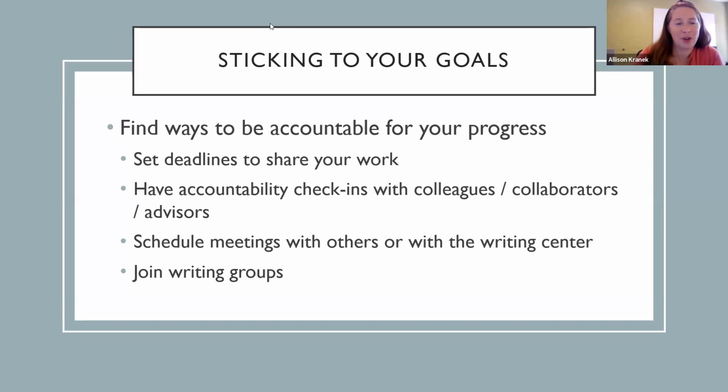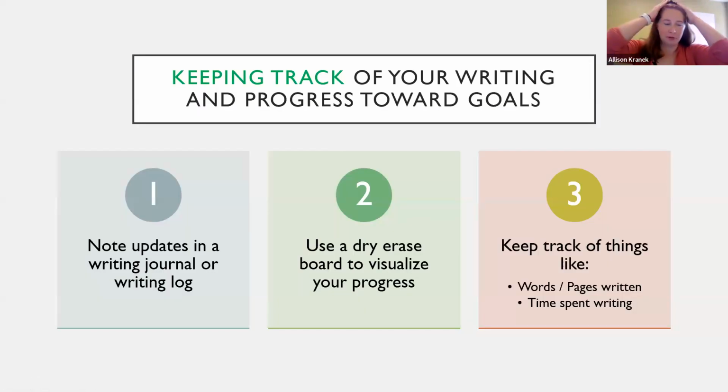So that was something that I found useful, but other people, you know, find it more useful to meet up with others to get work done, or again, maybe setting deadlines to share with others for meetings or before you meet with an instructor. Mm-hmm. And again, we can talk a little bit more about writing groups shortly and how they can help you.